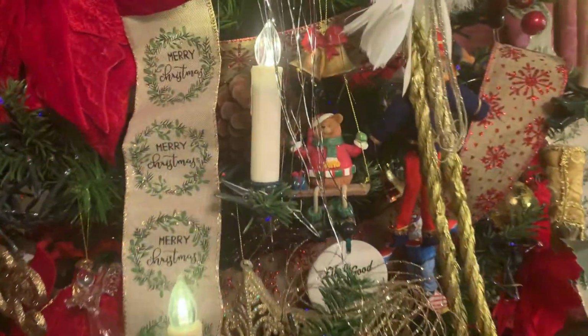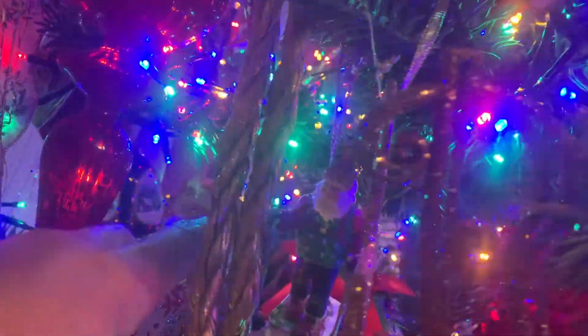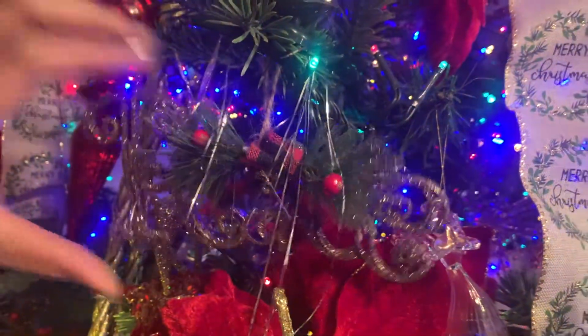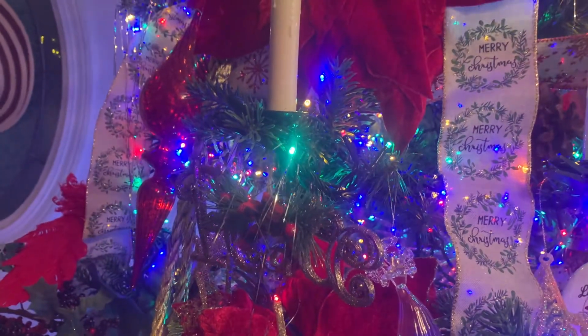Usually I try to get something new every year. Some are from actual trips that we've gone to, where we picked up Christmas ornaments. This is a Christmas ornament that I got from Lisa this year. I've never seen it like that before, but it's a mirrored ornament on both sides, on a grosgrain ribbon. I have some glass ornaments up here. Peace. That's something that we purchased from church, where they were being given.